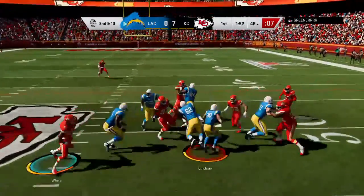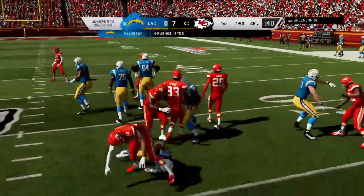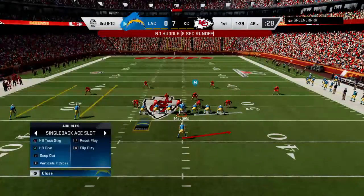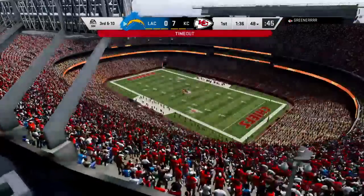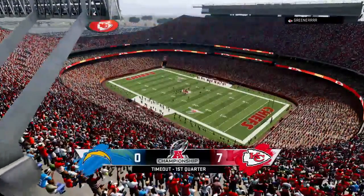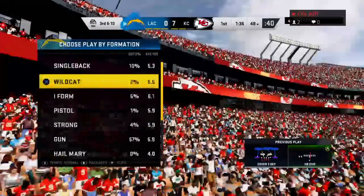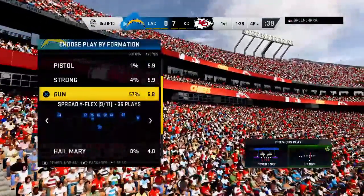They go back to the ground now with Lindsey, and he's stopped immediately there. Back-to-back stops make it 3rd and 10. Now here's a defensive timeout called by the Chiefs. They'll have 2 remaining as we step aside here in this first quarter.